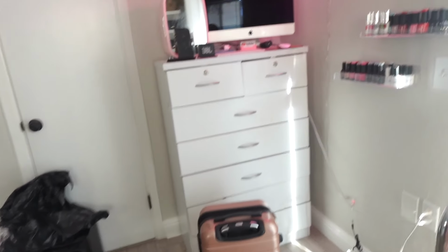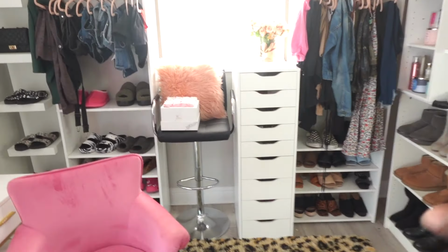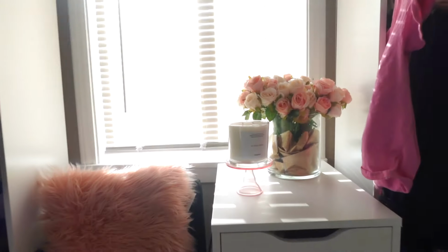Dresser over here, and I put this stuff over here for now until I get a desk.